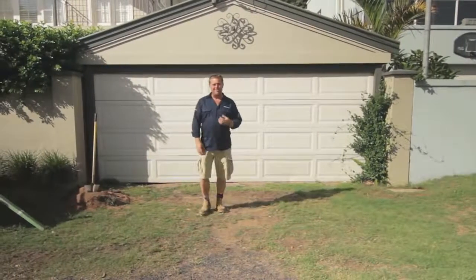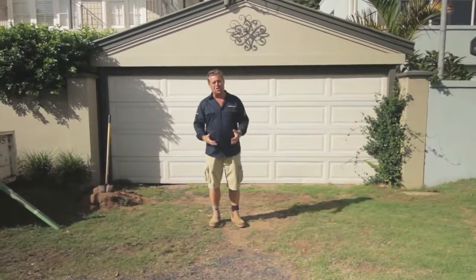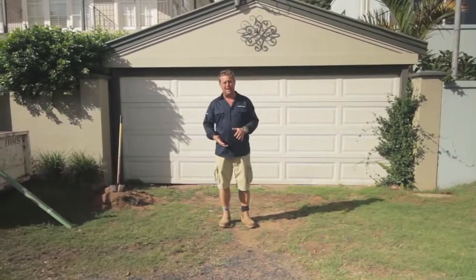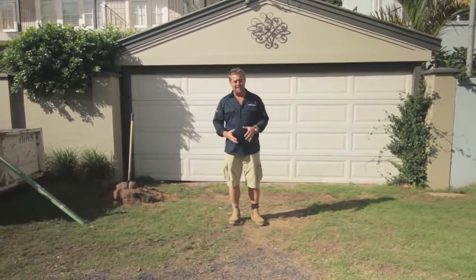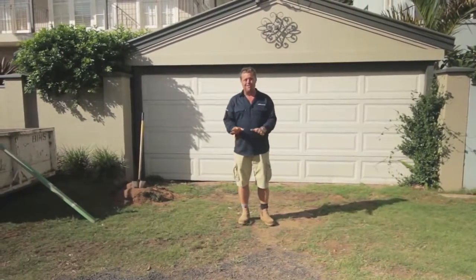Then you need to look at what you're working with. Now, what we've got here is a very sandy base. It's got no structure whatsoever, so we need a nice, strong footing. The subsurface of your paving is exactly like the footings of your house. If they're weak, your house falls down. If the subsurface under your paving's weak, your pavers move.